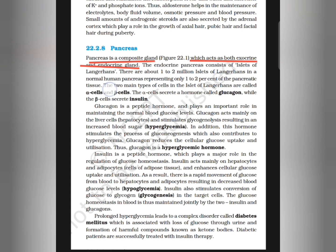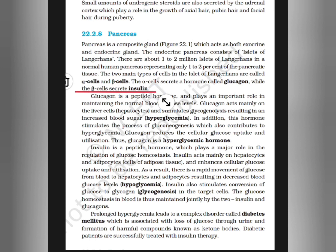Now, the two main types of cells in the islets of Langerhans, which is actually the endocrine part of the pancreas, secrete two hormones, glucagon, which is secreted by the alpha cell, and insulin by the beta cell. Now, glucagon acts mainly on the liver cells, hepatocytes, and stimulates glycogenolysis, resulting in an increased blood sugar that is called hyperglycemia.